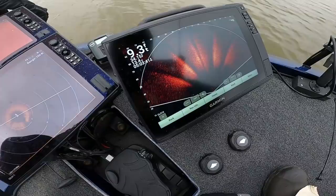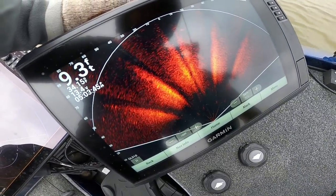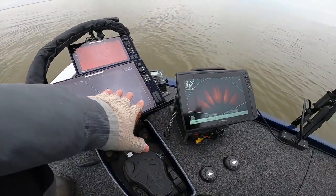And over here, there are a couple fish. I know it's kind of hard for you guys to see because I'm filming on the GoPro. That's a fish right there. But having all of this is super key.